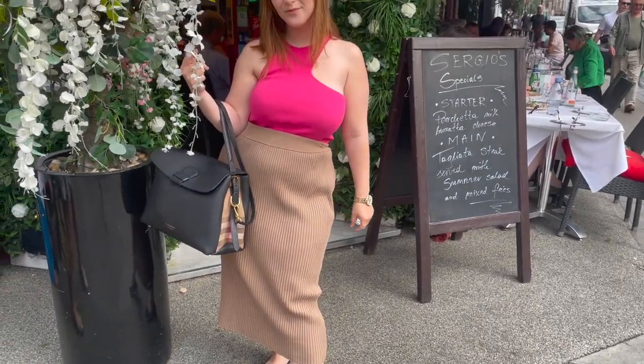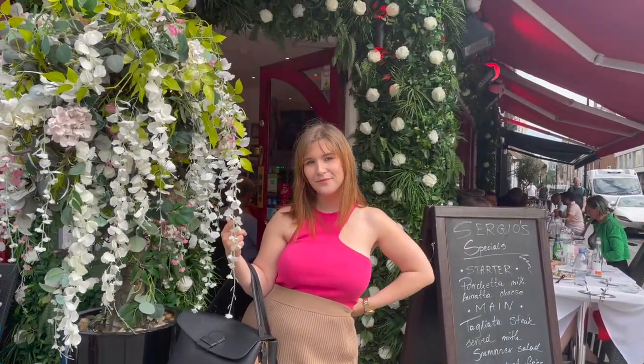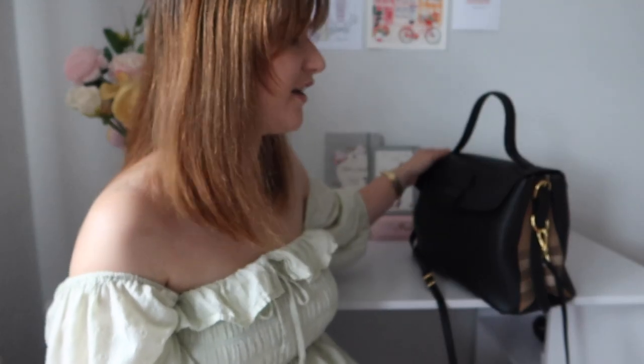You may recognize my bag from my What's in My Work Bag video. Since then, I've had a new work laptop and it doesn't fit in here anymore. So I don't use this for work, but I do use it a lot for carry-on on flights, and for city breaks, day trips to London, that sort of thing, because it's not cumbersome, it's not too big, but it's big enough that I can fit plenty in here if I need plenty.